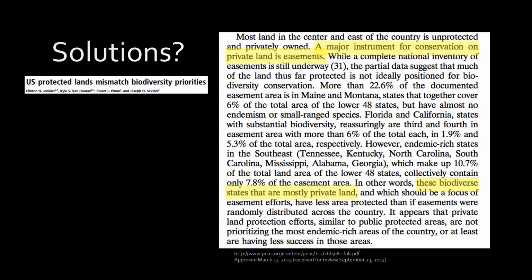So, are there any solutions? Given that habitat loss is the primary threat to species survival, society and the places we choose to protect will largely determine how many and which species survive. Jenkins suggests conservation easements as one way to combat this problem. The article that rebuttals him also suggests conservation easements, but notes that socioeconomic variation and the cost of land will be major factors in conserving these areas.